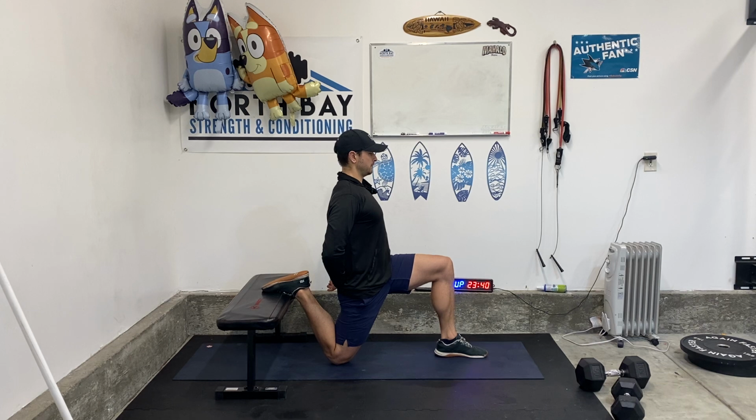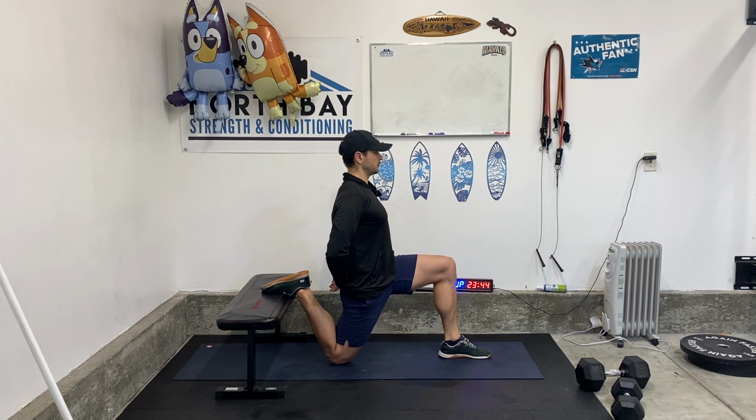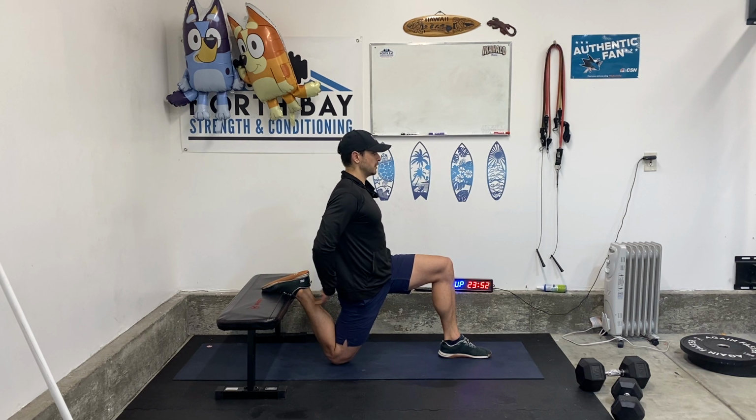Good. And if you can, slowly move yourself forward. But if you feel yourself twisting left or right just to get more forward, then back it off. I don't want you to twist. I want you to keep those hips straight forward and tighten that glute because that's going to help open that hip. Again, great one if you're sitting down a lot at a desk, on a chair. Open up those hips and hip flexors.